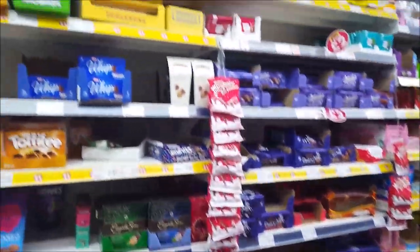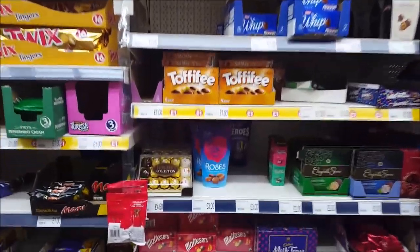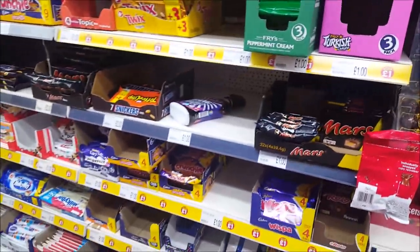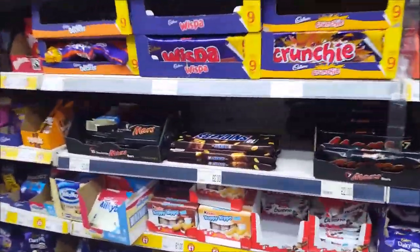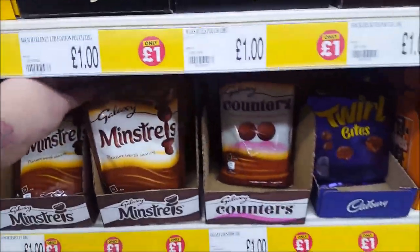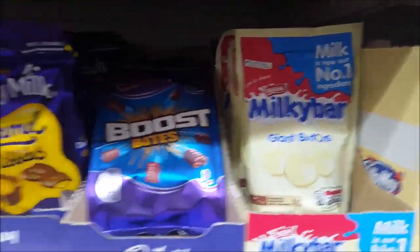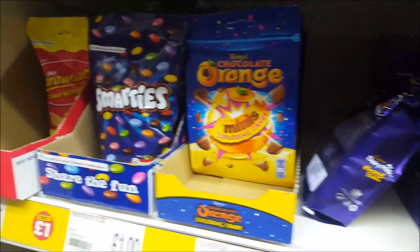And then in this section, they have various chocolates for around about £1. There's some for £2.50. They've also got the Ferrero Rocher collection there for £4.50. And then various packs of chocolate for £1 and some for £1.50 and £2 with the Snickers and the Mars bar. Then moving along, they've got these little snack bags, the little share bags of things like Mars bars, Mars bites, Minstrels, Rebels, there's the Twirl, and we've got Milky Bar, Boost. All these are just £1 a bag as we move along.